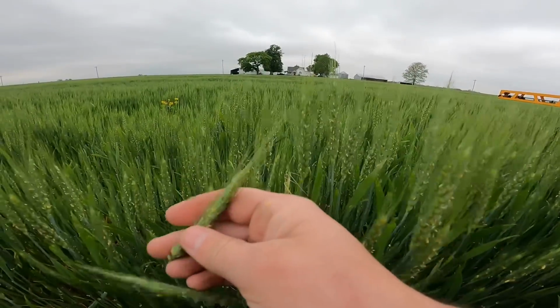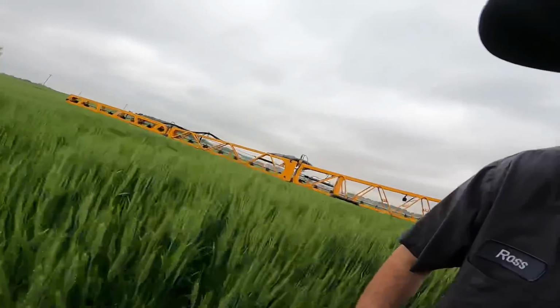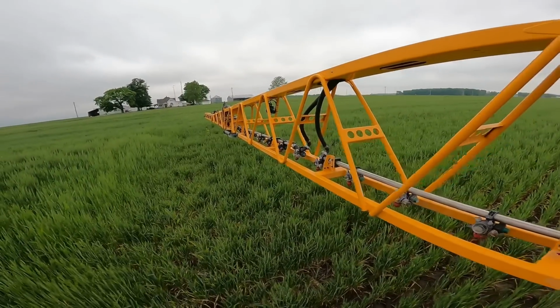You can see it's pollinating. So I'm trying to come out here and spray it before it gets too far along, because we only got a certain window wheat will accept fungicide and stuff, trying to help protect it against disease and help it grow. So that's what I'm out doing today. So, let's get after it then.